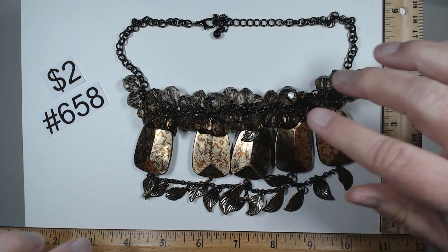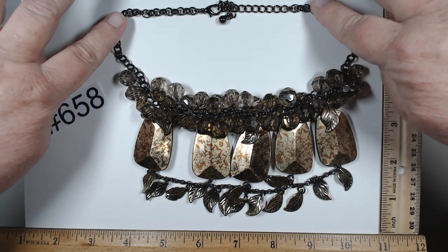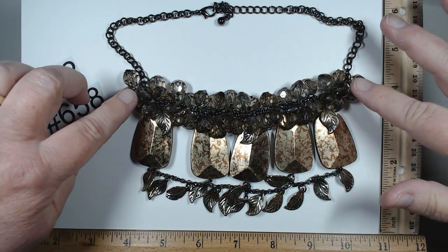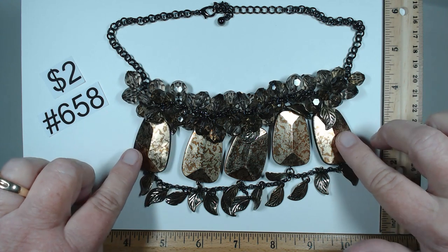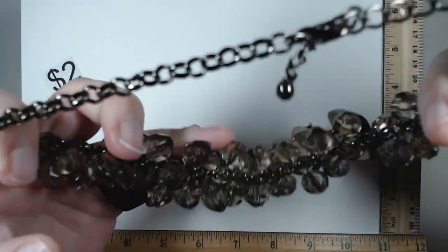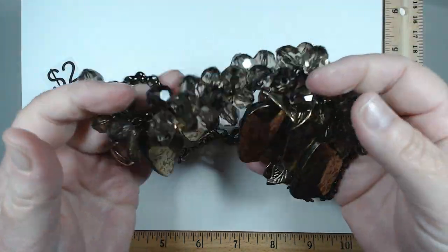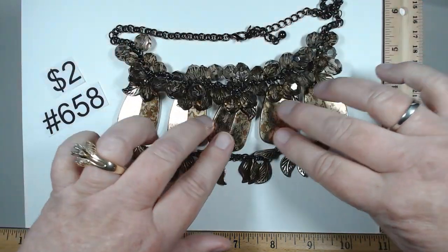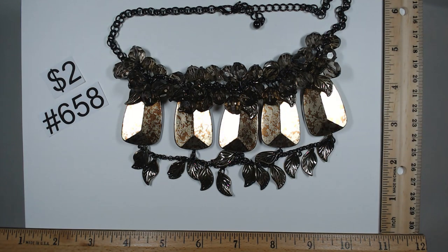658 has to be an artisan creation because this is so unique and so cool. It is 19 inches with this black chain, and then we have these individually attached acrylics, like a smoky bead, and then we have these gold and brown pieces. They're lighter weight, and then we have another drop down here with these little tiny gold leaves. Look at this. You can see the colors down here. This is such a unique piece. It is so, so cool. An artisan had to have created that. Mixed and matched pieces.